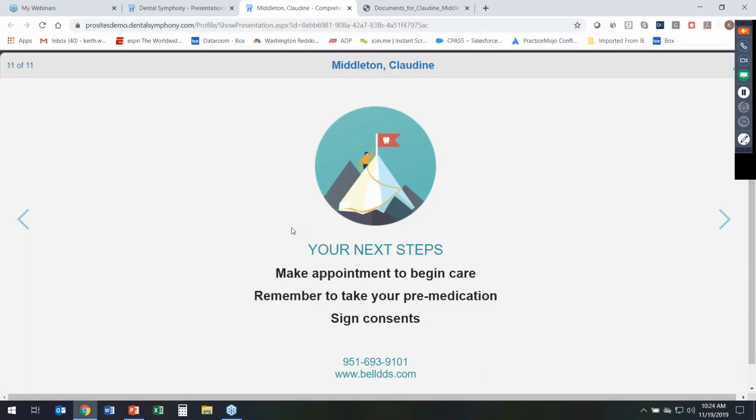And then you have a slide about next steps. Let's make an appointment. Don't forget to take your medication, and let's get the consent form signed right now. All of this took me about 3 minutes to complete for a given patient because the recommendations are clear for the doctor.